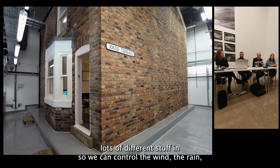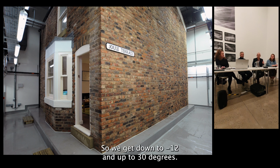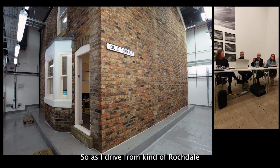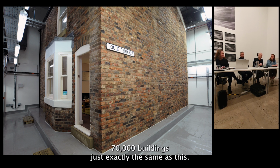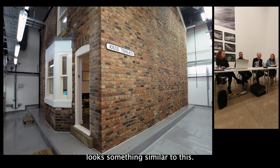So we can control the wind, the rain, the sunshine, snow, and also temperature. So we go down to minus 12 and up to plus 30 degrees. So in here, we look at how we can improve our existing building stock. So as I drive from Rochdale over to Liverpool today, I've probably driven past 50, 60, 70,000 buildings that are just exactly the same as this. It's about 20% of the UK's building stock looks something similar to this.